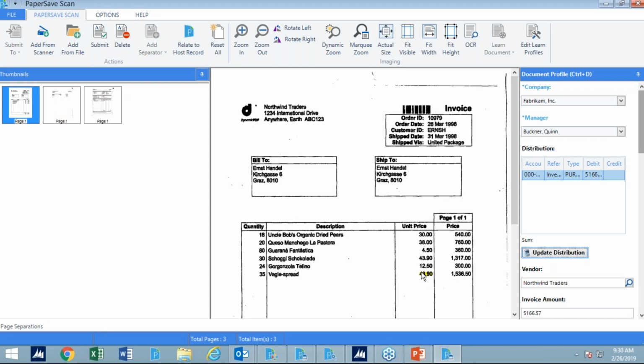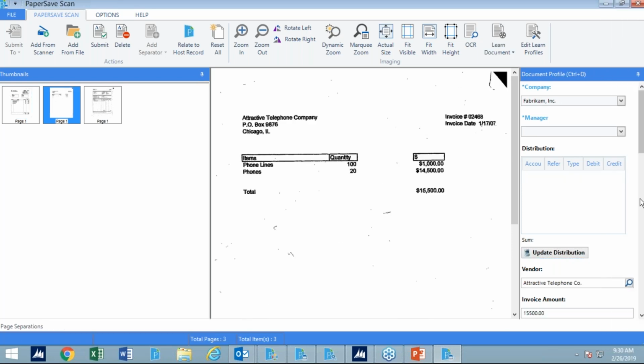Great. Again, eliminating data entry, right? Because that's what the transaction automation module is all about. It's eliminating that manual data entry so that, one, what can we do? We can speed up the entry of the invoices. We also can eliminate data entry errors, right? So we can do all of that from this capture area.